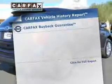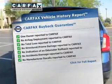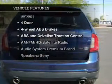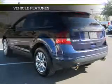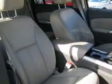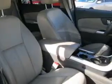Know the history on this ride and greatly reduce your buying risk with the included Carfax Vehicle History Report. And with these notable features, you won't want to miss out on the opportunity to own this amazing ride. Air conditioning, power door locks, power windows, power steering, cruise control, power mirrors, and AM/FM stereo with a CD player.